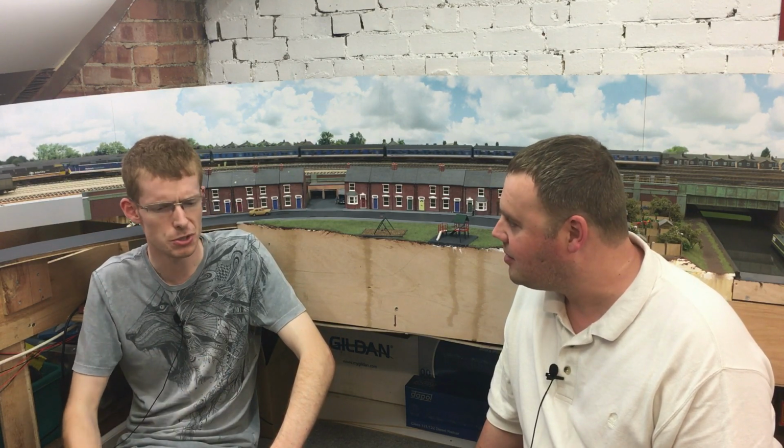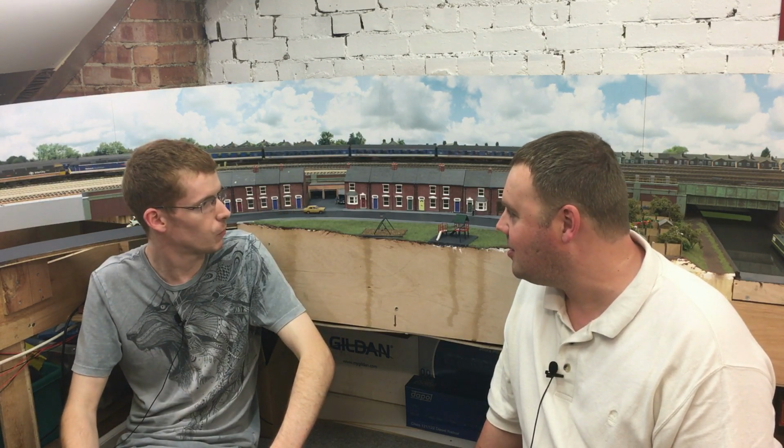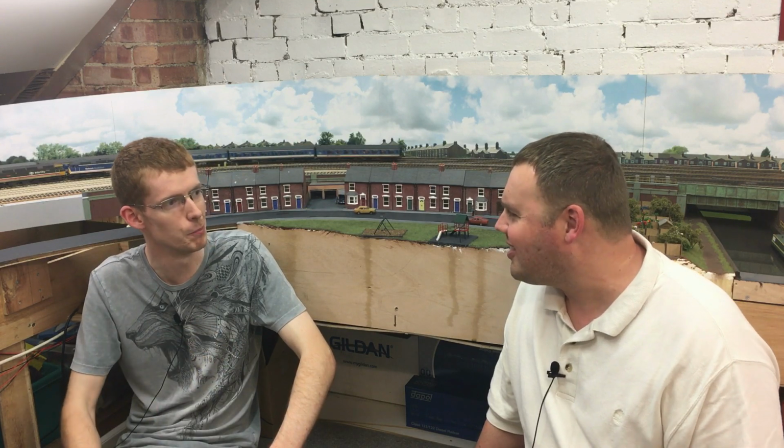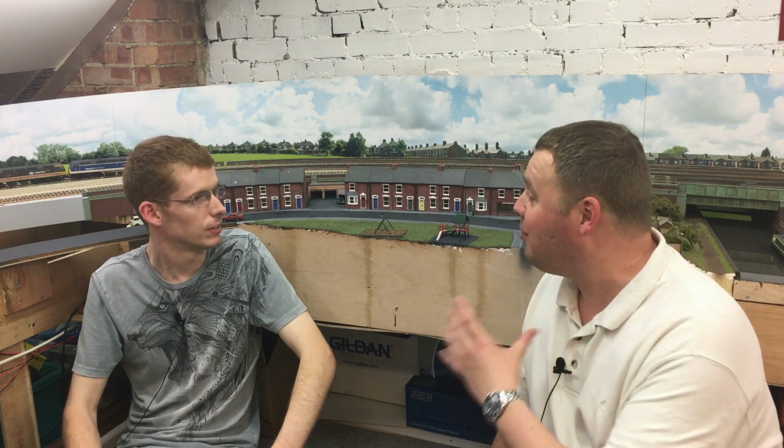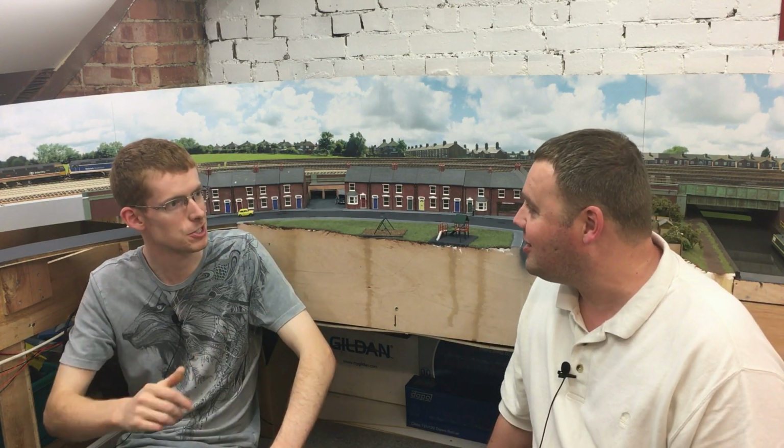Would I use it on an exhibition? I don't know how well it would respond to being jiggled about and moved. That's something I'm interested in, because I've looked at, obviously, my 7mm. I'd love to have moving cars. Oh, absolutely. With the size of the cars, I think it would give you that extra dimension. Yeah, it would, like you've got here. Just them tootling around, it adds that something, absolutely.